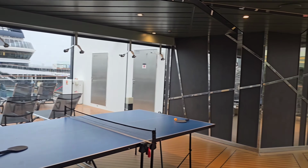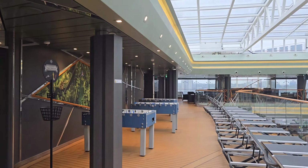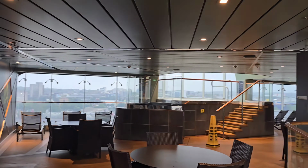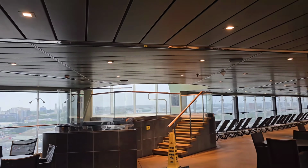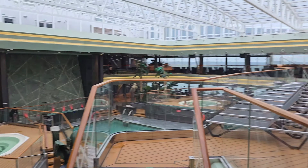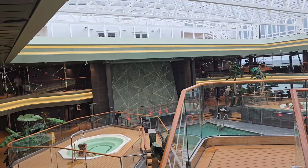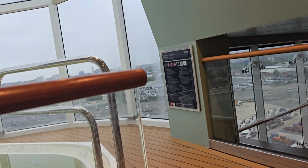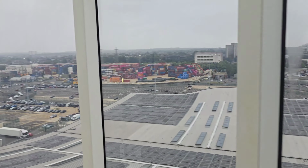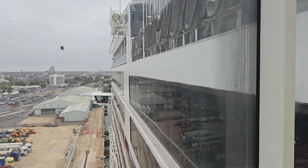On the upper deck of the inside swimming pool, they've got table tennis and foosball, and there's another table tennis at the other side. At the side, you've got two big hot tubs that overhang, and then you've got two hot tubs there in the centre of it. The other hot tub over there is overhanging the side of the ship. So there's actually 4 really big hot tubs inside if the weather's not very good. This hot tub up here overhangs. It's a bit of a funny colour, but we've only just got on, so I reckon they've put a lot of chemicals in. Oh, there's the MSC Virtuosa sign. There she is.